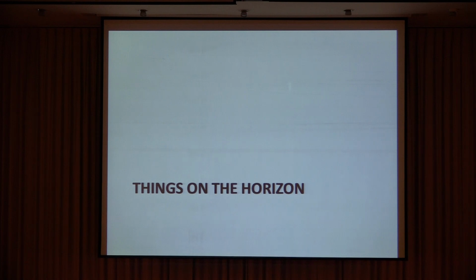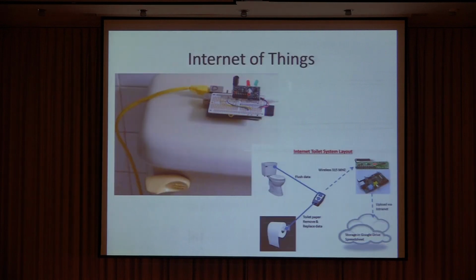Some of the things that are coming in the near future: the Model B Plus was announced a few days ago. It's available, in fact, at this conference. If you're interested, you can go purchase it right now, or obviously on the RS Components website, it's available as well. So what are the things that we're working on that will be available over the next few months?